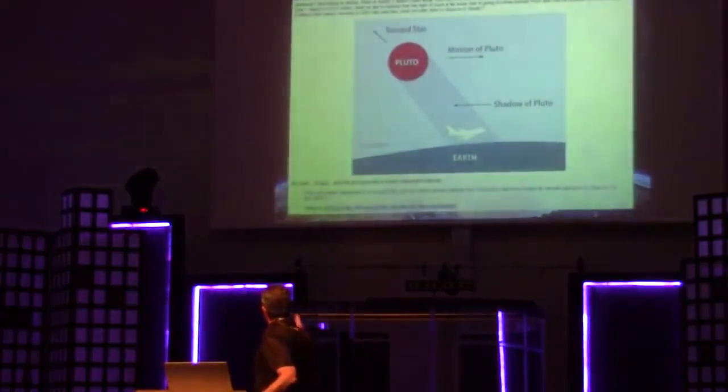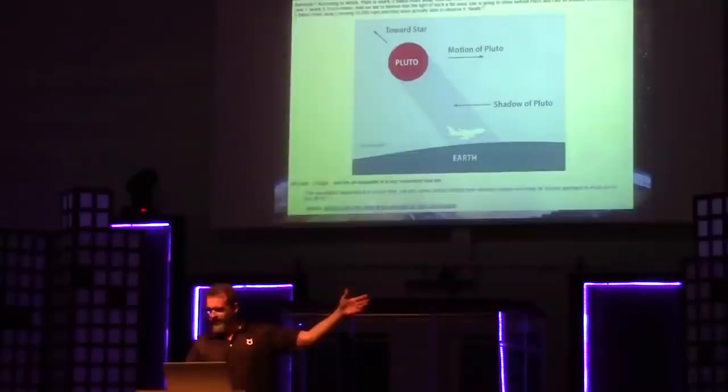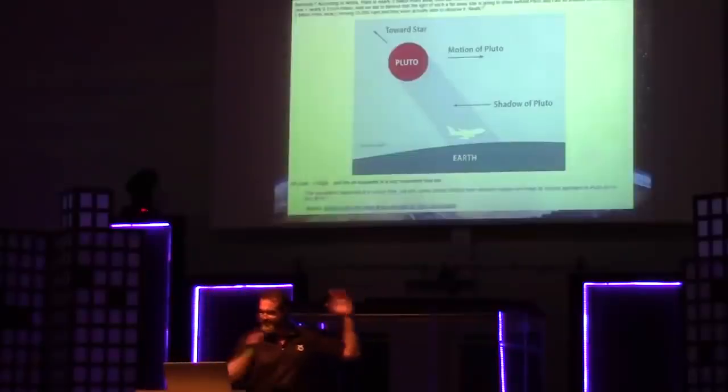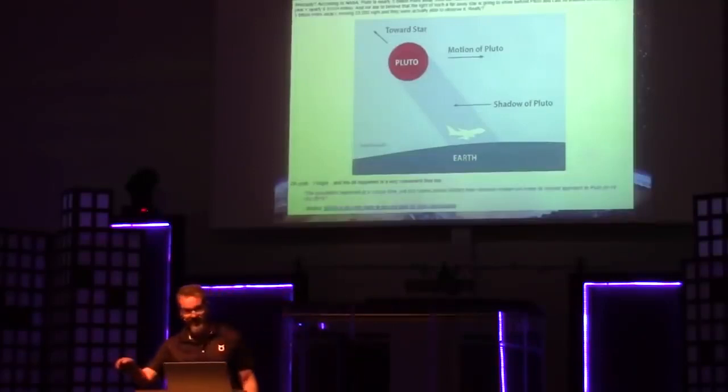They were trying to capture the shadow of Pluto going across the Earth as a distant star shone light on the planet Pluto, and Pluto's something like 5 billion miles away. And they were saying that the light from a distant star was going to illuminate Pluto from behind and cast a shadow for a few seconds on the Earth, and they were going to go measure it. Think about that for a little bit. Really? And that was just right before.